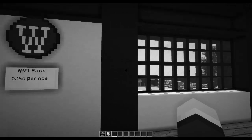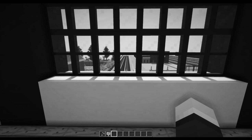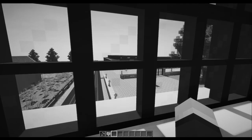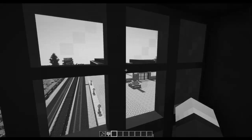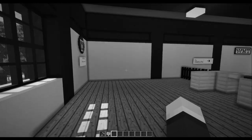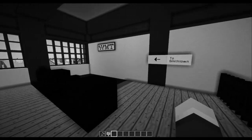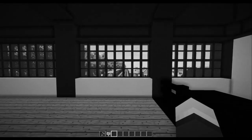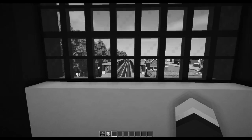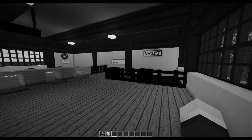WMT fare has increased, of course, to 15 cents. So you can see the trains coming over here as they go. And there's the WMT yard over there. So that's cool. There's a yard there. Realism, right? Entry, Gordon Line. Come in here to Smithtown. You can also go over here and look over the tracks. Again, if this were real, this would be an awesome spot for somebody to rail fan.